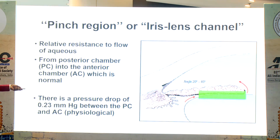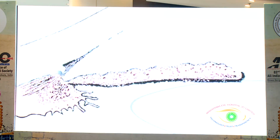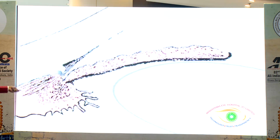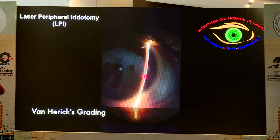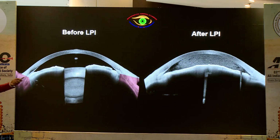Now I'm shifting from this area to this area. So this pinch region evaluation, how it really happens, the iris lens channel, because ultimately we do YAG-PI because we don't want the pupillary block to happen. So we make an opening for this particular patient. So with Anterion, before and after, we started imaging how YAG-PI eyes are. I'll skip the procedure, we all know the procedure. So before and after LPI, imaged immediately, you can see there is a lot of pigment dispersion, but you can see the opening here, and you can definitely see the angles opening up.